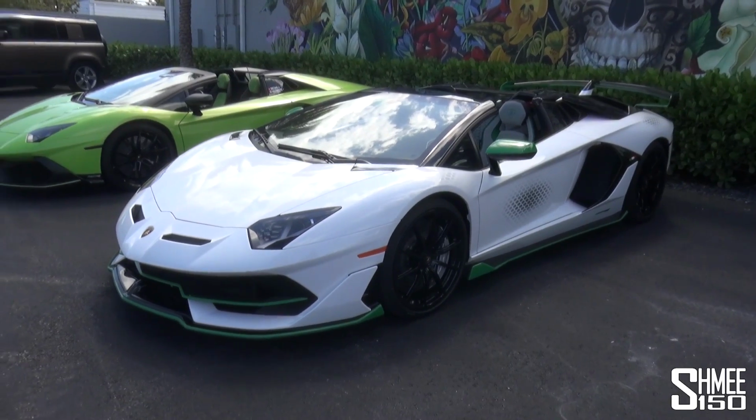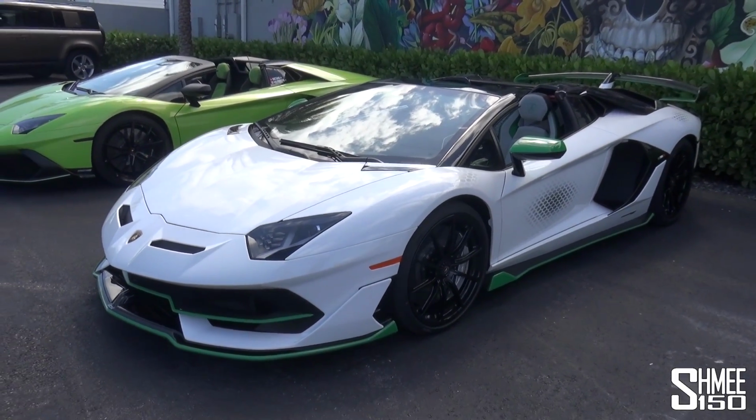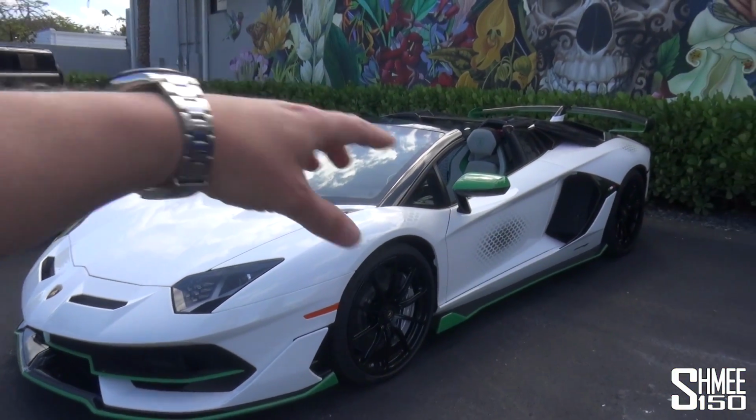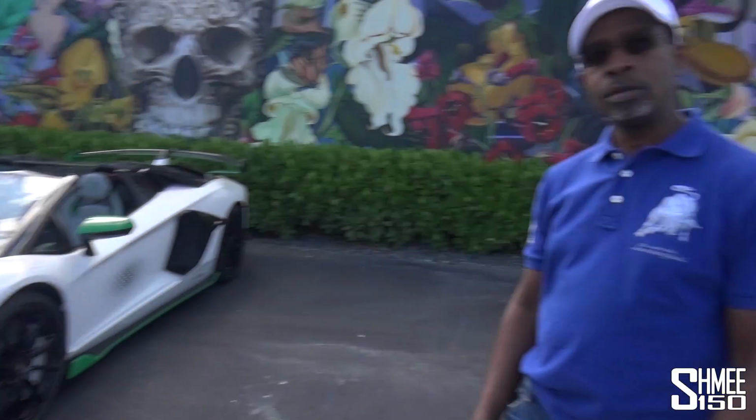Actually SVJ, I spec'd one about 30 months ago, and it wasn't the Xago then, but here we are today. It evolved. So I must confess, before today I didn't know too much about this. But there are the most incredible details on this car. It's when you start looking at it and you take in all of these separate things that Ad Personam have done with it, they all add up to far more than you would ever think they could be.